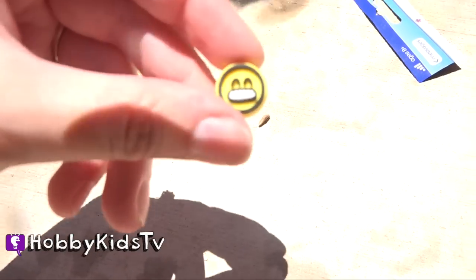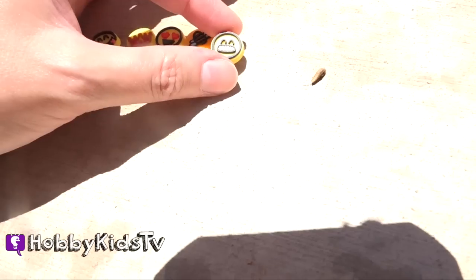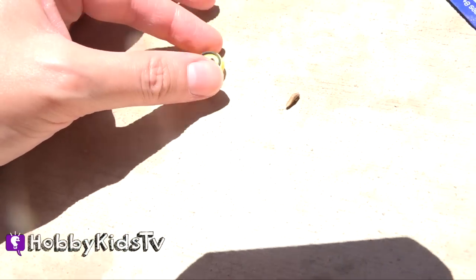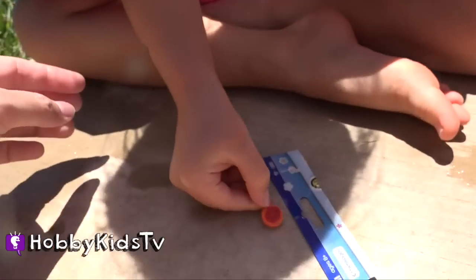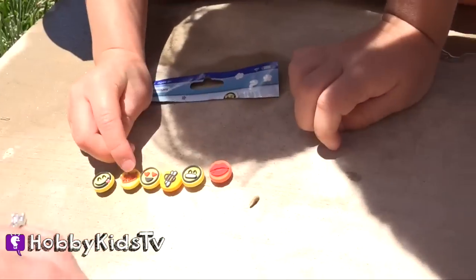More? Ooh, this is one of my favorites. Is there poop? I don't think there's a poop one. There's a teeth one where he's showing teeth and smiling. Is it poop? What'd you get? Oh, we got lips. Like this. What's the last one?